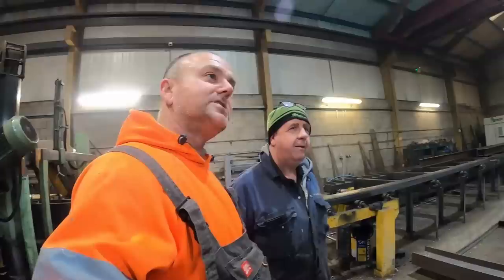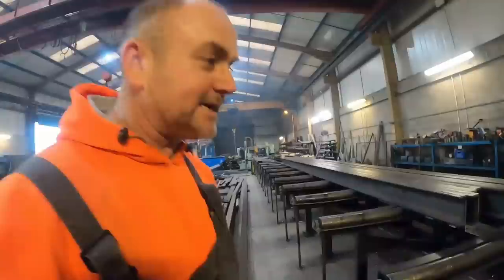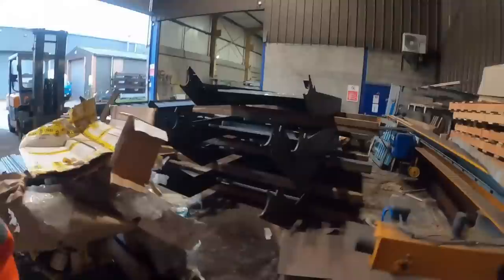Let's have a look. This is an automatic drilling machine, he just puts steel in it and it stops at a certain place with these lasers and drills holes. It's got 5 tools in it at the moment and it just keeps drilling different holes. Does it load steel itself? It moves in itself, and it references it, yeah.